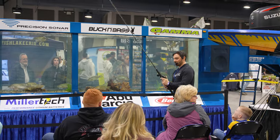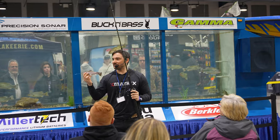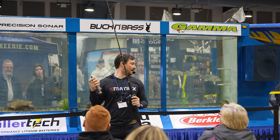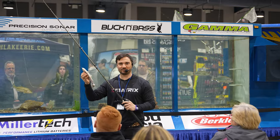Okay, so here's another giant. This is another giant bait right here. This is a Defiant 247. This thing is 10 inches, weighs over 6 ounces. But unlike that paddle tail where I was rigging with a B-style hook there, this is actually a line through.